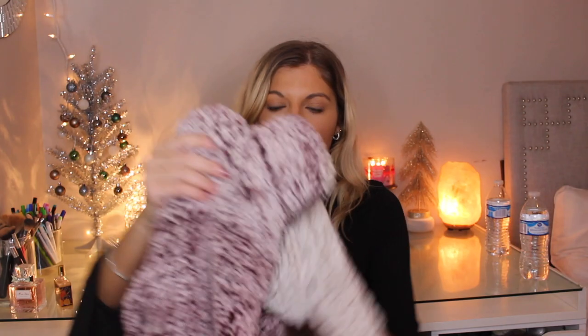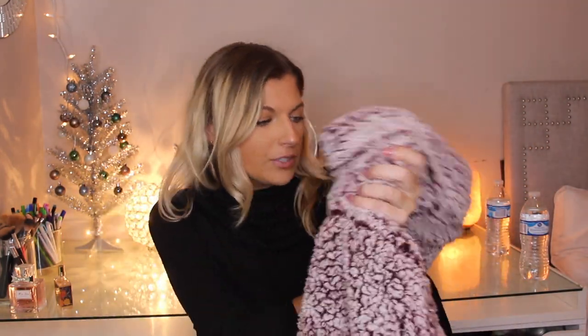I have another one. This one is super cute too. This one is from Altered State. Just the same thing with that. I wear this when it's really cold outside, leggings and some boots, and this is cute and soft and literally keeps me so warm. I love these two for walking to class, going out, anything.